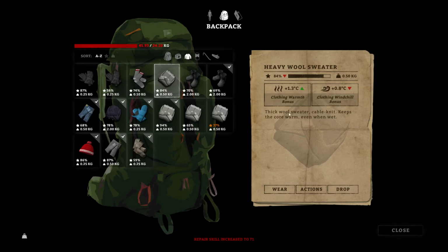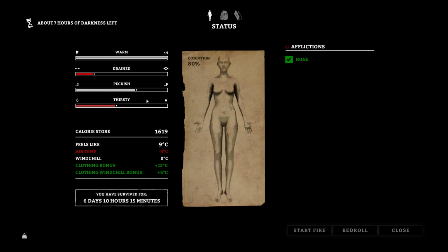Okay, back. This is a slight upgrade. It's definitely an upgrade for the warmth bonus. Good enough. Let's wear it. It's only like a 0.1 degree Celsius downgrade from the wind chill bonus, so it's definitely worth it. Anyways, it is that time of the night.